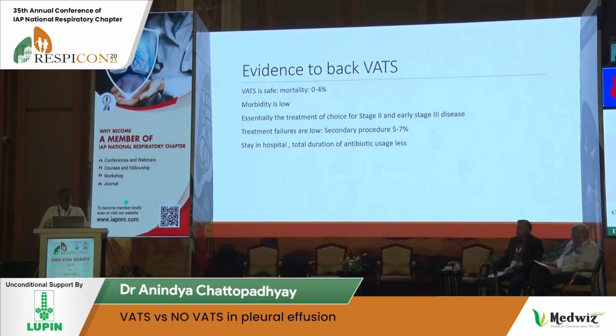So what evidence do we have to back VATS? Well, VATS has been around for a long time now. Initially, we started doing VATS as an alternative to just chest tubes. Later on, there are papers that suggested that early VATS, without even putting in a chest tube, might be the best thing to do for empyemas. We know that it's pretty safe. Mortality from VATS is very, very low. Morbidity is low because we don't open up the chest. So essentially, it had become the treatment of choice for stage 2 and early stage 3 disease.